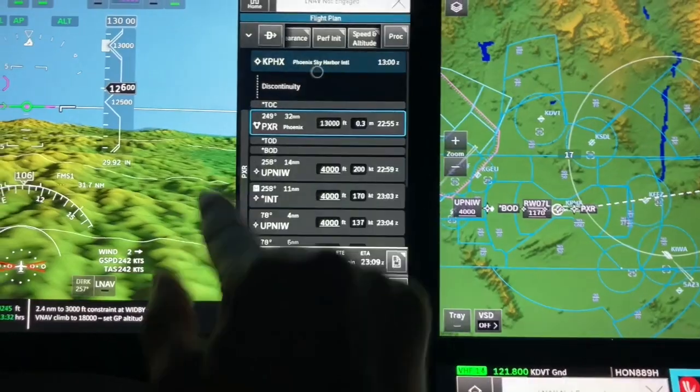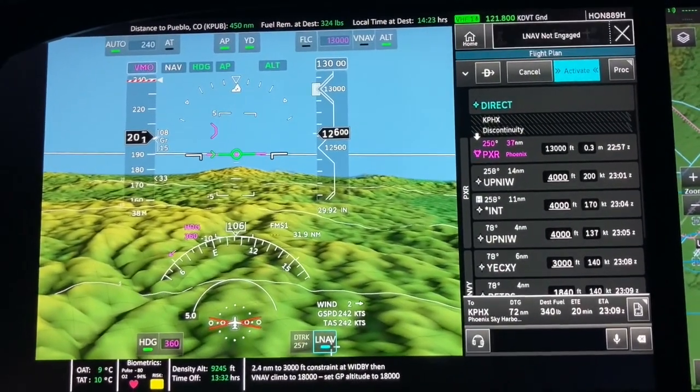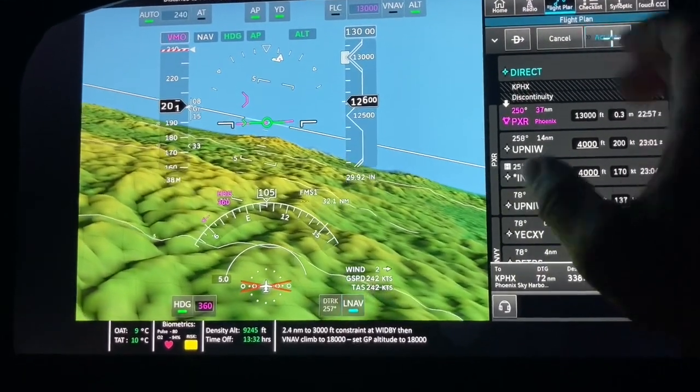You were talking about using gestures that people might use on a smartphone. Are you using touchscreens, or do you have cursor input devices? How do people interact with the system? Both. It depends on the system. So if you're a very low cost Cessna type installation, then you may not need a cursor control device.